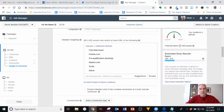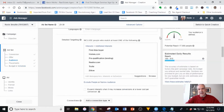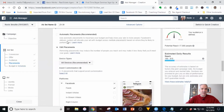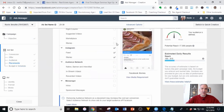And you can see that this is a fairly small audience, 17,000 people that fit this description. And so because of that, it's not going to be super costly to market to these people. And then what I've done is in placements, I've edited the placements. Again, we want it to show in the news feed. Now, you'll also notice on this one, I've got Instagram checked, and here's the major reason why.